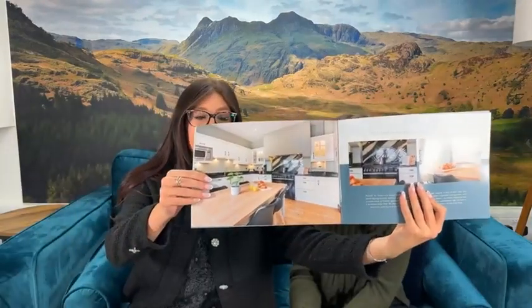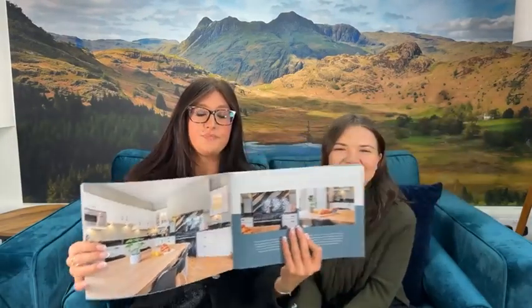Inside is really light and spacious, and the kitchen is basically open plan. If I can find a lovely photo of the kitchen, it is absolutely stunning. That splashback is like something I've never seen before. They commissioned this splashback from a local artist.